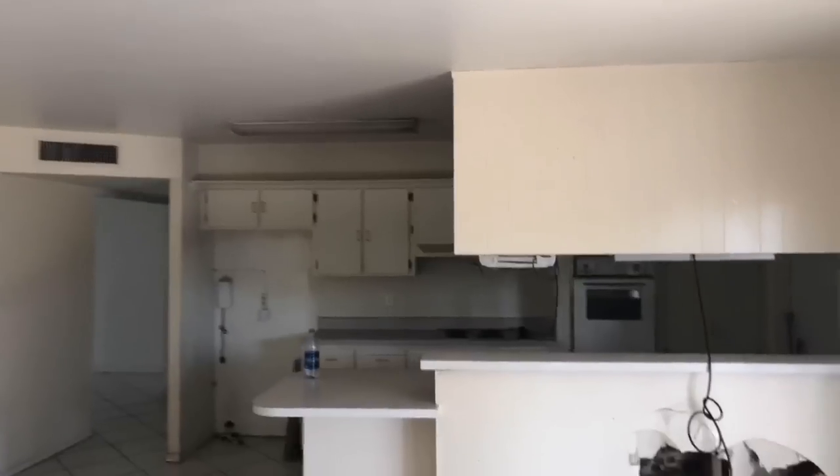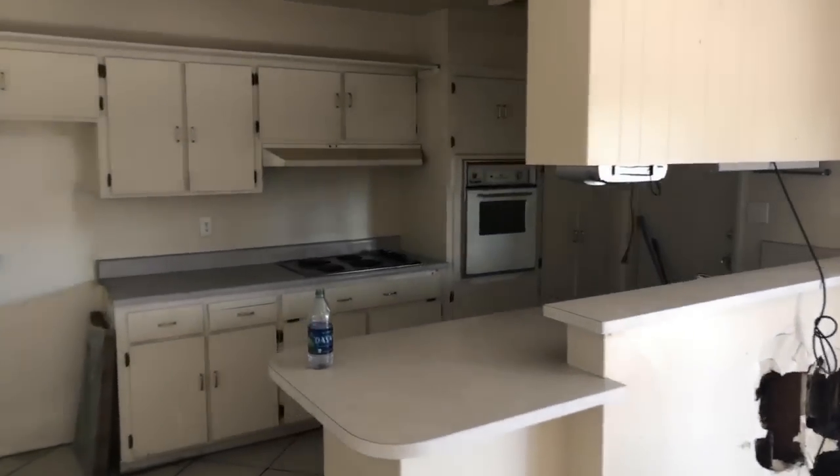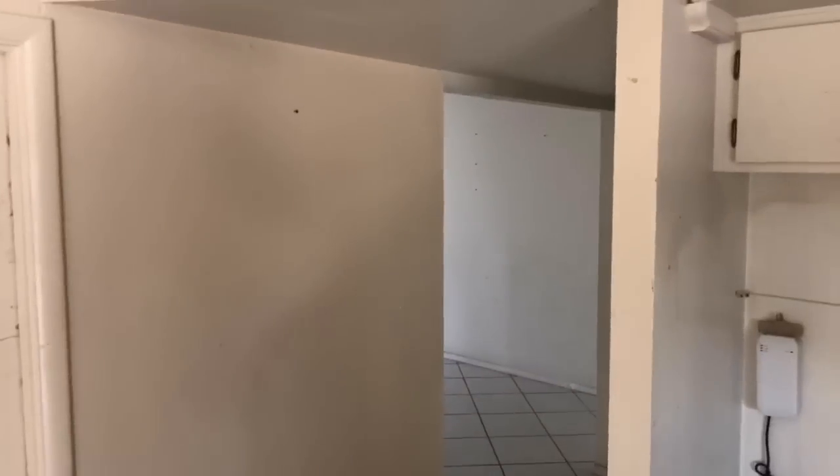But this is what we're working with. Let me show you one more thing so that way you can make your decision. All right. So if you turn around, here is the door to the garage. So if you can kind of get your bearings, that's where we walked in from. Here's the door to the garage.